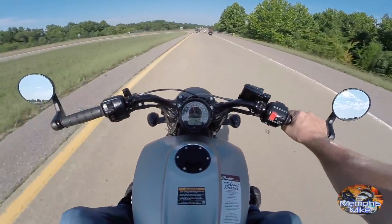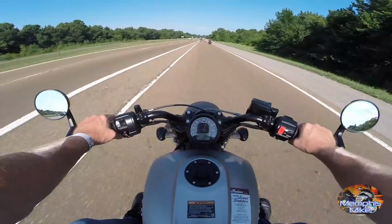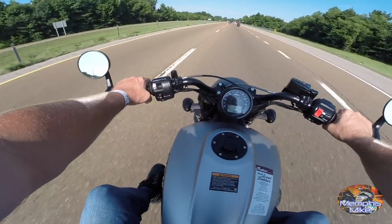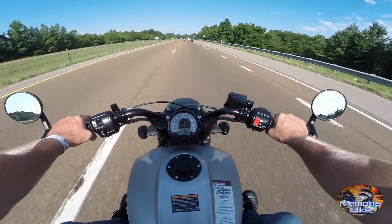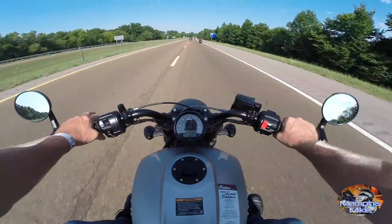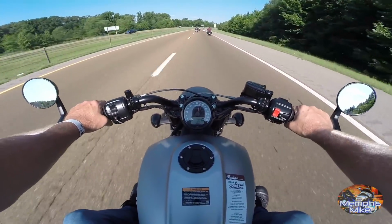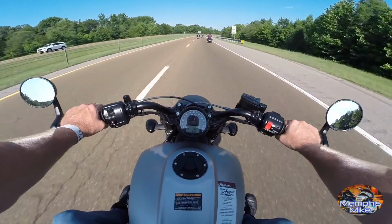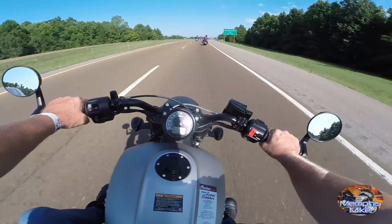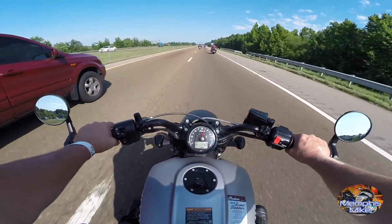Okay, so we're just getting back on the interstate. This little Scout bobber's got pretty good pickup. The mirrors don't seem to have a lot of vibration in them. That's good. Not much distortion. I don't really catch too much vibration in the handlebars. Some, just a little bit of buzzing. That's okay though. Probably fix that with some grip puppies or something like that.